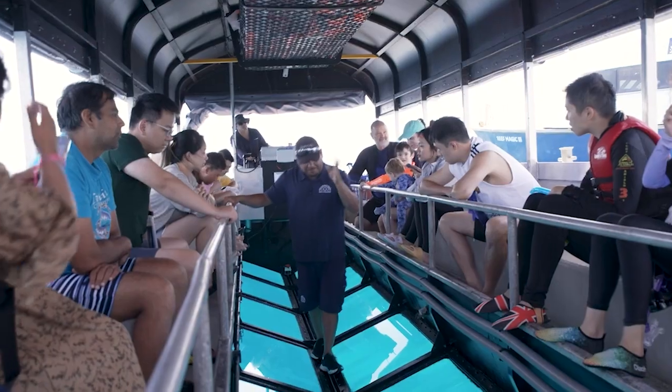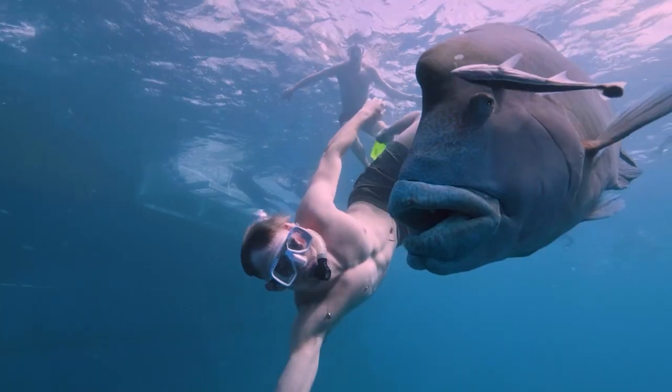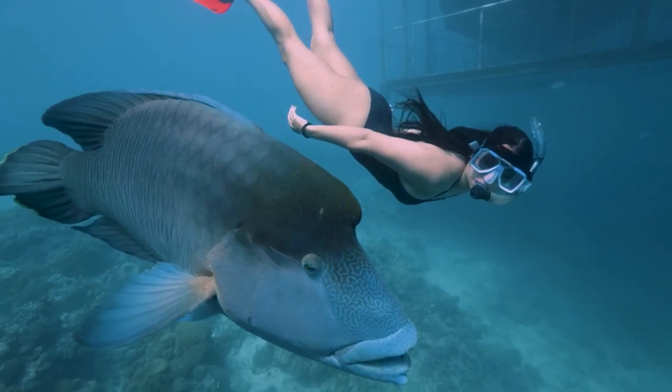First area we're going to be coming across, folks, is an area that you guys were swimming in the entire day. One of our favourite characters out here is the Maori wrasse. That one there we call Wally, and he's quite curious. He tends to follow people around.